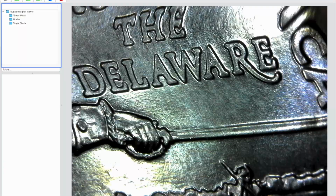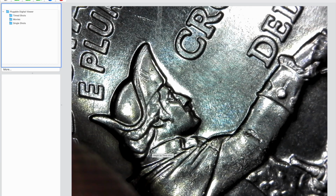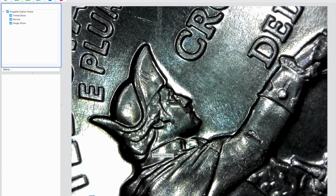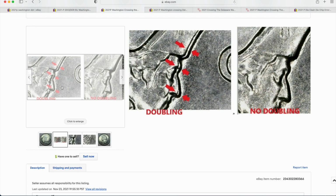But here's one of my coins that I'm putting back here under the scope. And I'm going to turn it so the light will hit it just so. There we go. But you can see here I have that same line. I have that same little doubling. It looks like I have the same little doubling of the eye right here. And that's where it ends. But these coins look very, very similar.